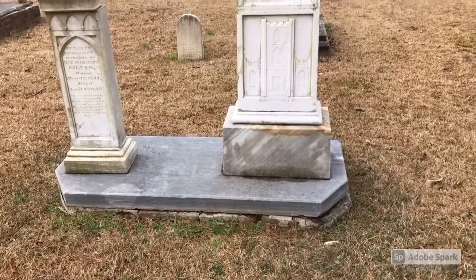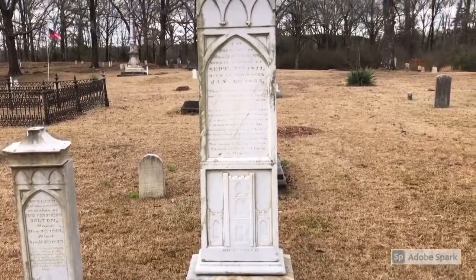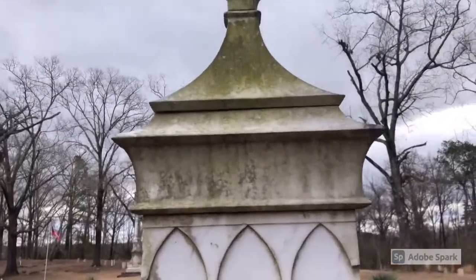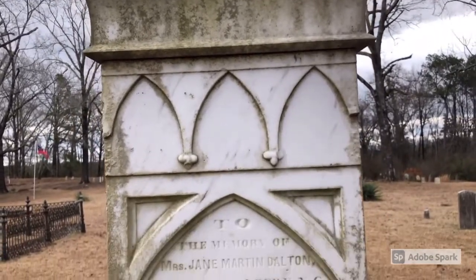This is the marker belonging to Jane Martin Dalton. It shows us St. John's Episcopal Church of Aberdeen before the roof was raised. She is credited with founding the church and making the building possible.